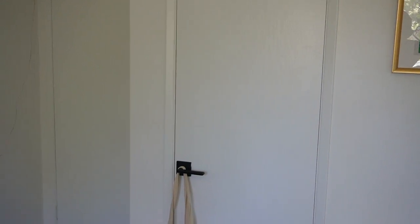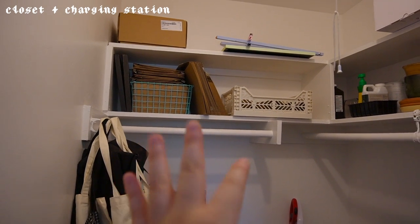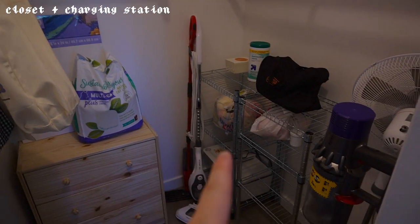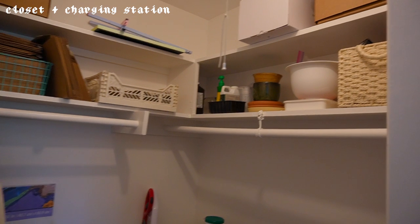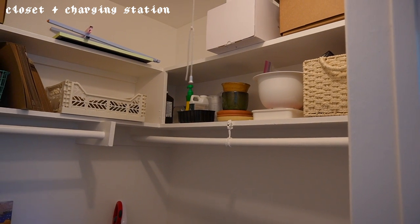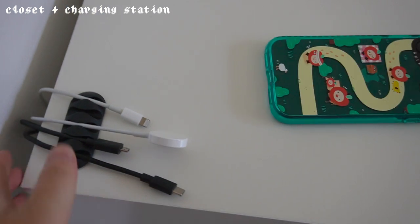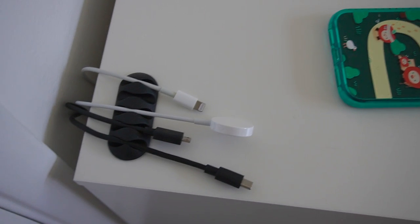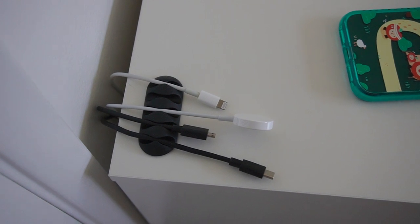So let's take a quick look in. Just up there is mainly where I'm holding my mailers, and I'll probably fill these shelves with mailers too as time goes on. But for now, it's just a flex space that holds a lot of my life stuff. I find it very, very convenient, and I really did it by covering up all those wires. I think it's super useful, and I'm very glad that I have a functional charging station now.